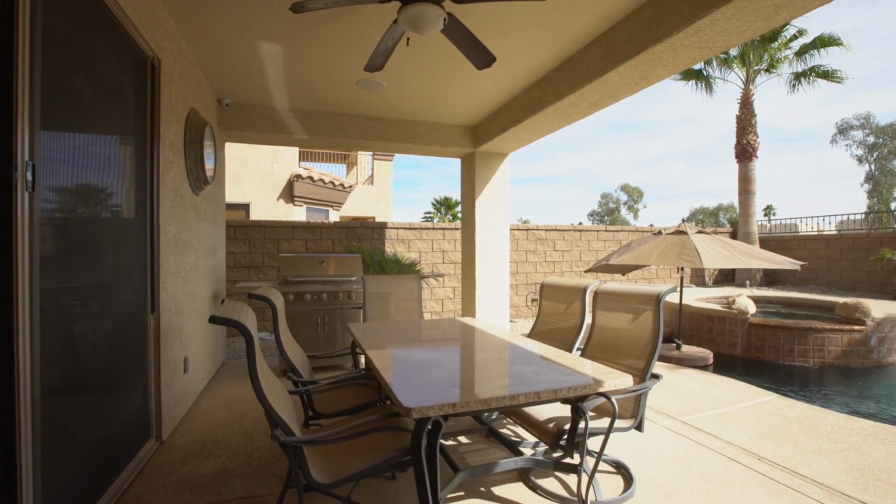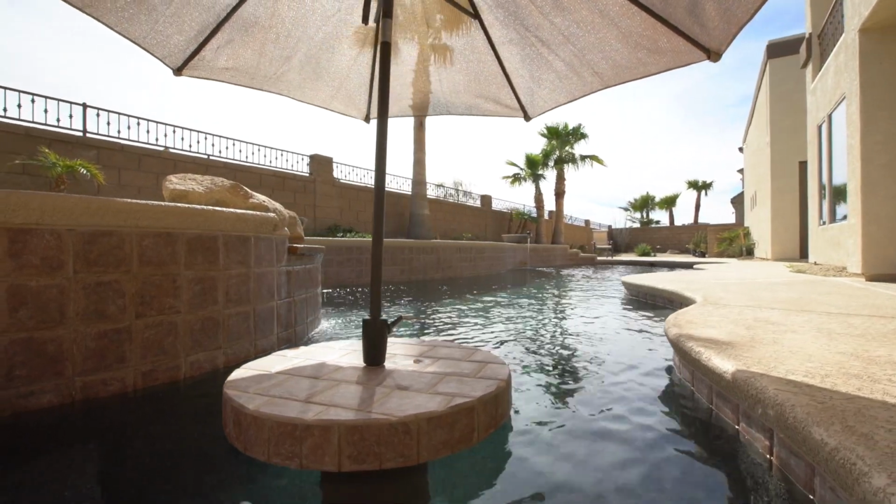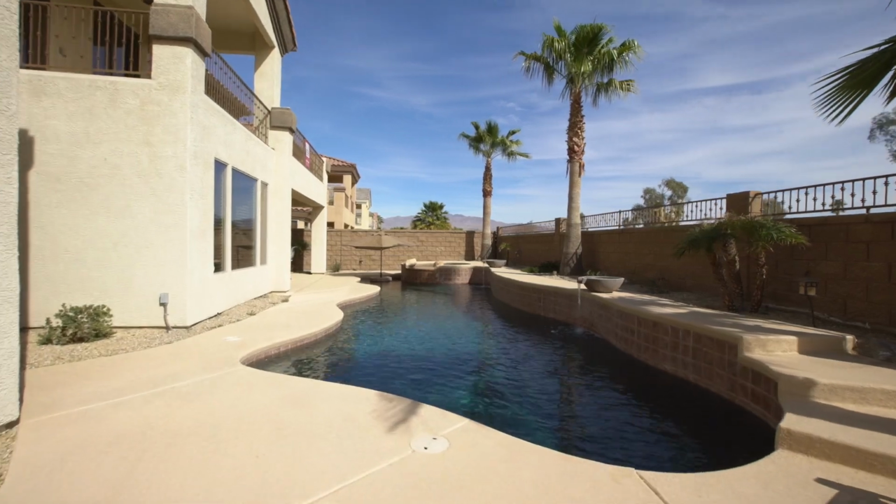After a long day of work or play, you will love retreating to this private backyard with a heated pool and spa with pebble-tec finishes and boulder accents.